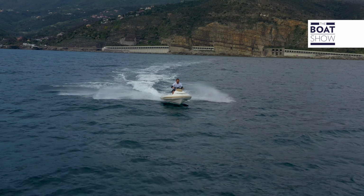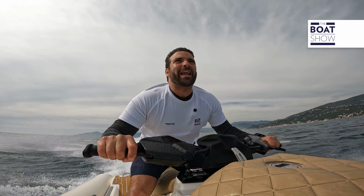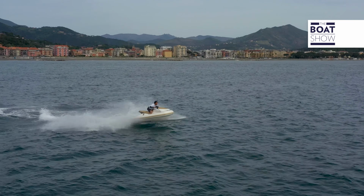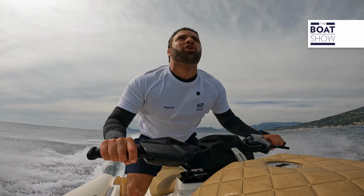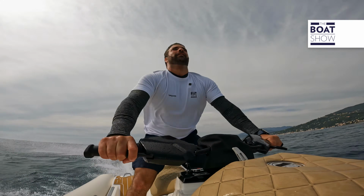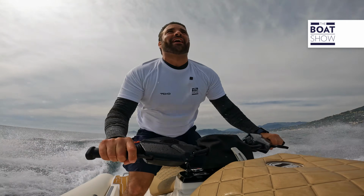What do you say? Should we try to jump on the waves? We have exceeded 35 knots now. The hull is very smooth and it seems like the hull of an inflatable or a boat and not that of a jet ski. This makes navigation much more relaxing. It's very fun.